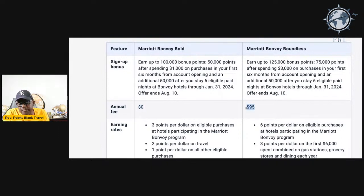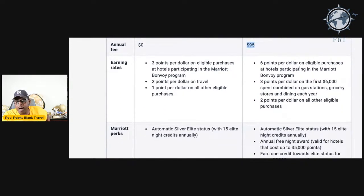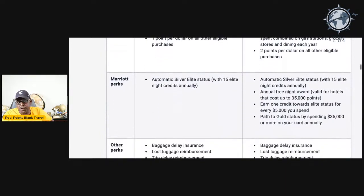I would pay $95 because I'm doubling my point value on Marriott stays. I'm also getting an additional 3 points up to $6,000 on gas stations, groceries, and dining each year. And then I'm getting double the points on all other eligible purchases. Yes, $95 plus. I guarantee you, and I'm going to show y'all an example, that annual free night award that I have highlighted right now is going to be more than a $95 value.